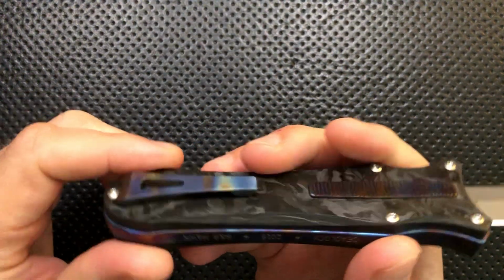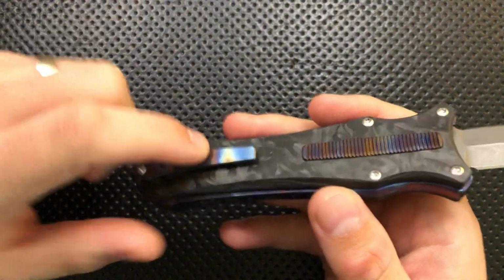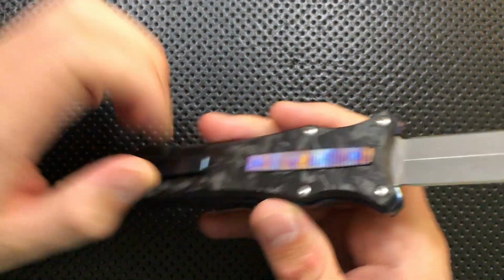What we can see here is that we've got a very nice little clip. It's not the articulated Hawk-style clip, which actually I prefer. I prefer that it isn't that way. This just gives you a lot of ramp. It makes it very easy to get into and out of the pocket. It's a solid clip, absolutely good to go.